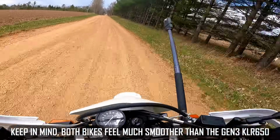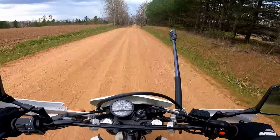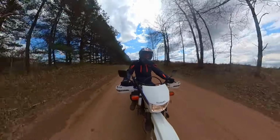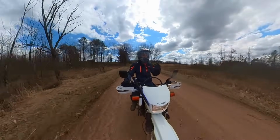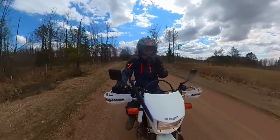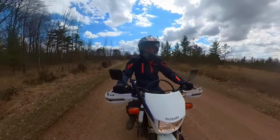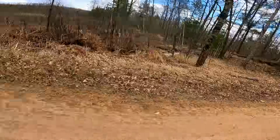Oh, it's super confidence inspiring. I'm much more willing to be an idiot on this than I am on the tall XR, which I think is definitely something to consider. I always thought seat height was important for feeling comfortable getting your feet to the ground, which when you're starting out is probably the most important thing. You should not buy a bike that is too tall for you to begin with. To learn off-road, you need something that you're comfortable with, plain and simple.